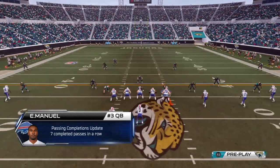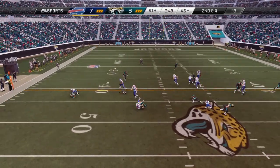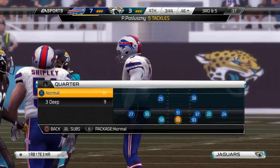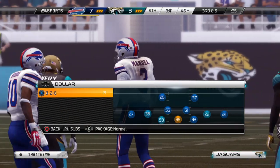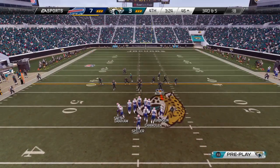Coming up, 2nd down. They knocked him down behind the line of scrimmage. That's just a bad job by the quarterback that time. Bad decision. He keeps the football, doesn't fool the defense, and he gets taken to the ground. He loses yards.